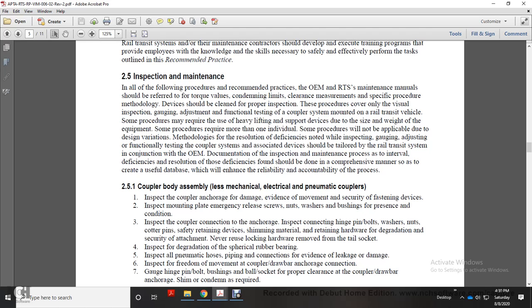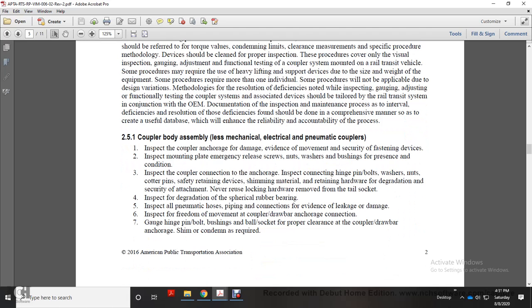Methodology for resolution of deficiencies noted with the inspection, gauging, adjusting, functioning, and testing of the coupler system and associated devices should be tailored by the rail transit system in conjunction with the office equipment, operating equipment, maintenance, documentation, and inspection maintenance process. For the interval deficiency resolution, the deficiencies should be documented in a comprehensive manner as to create a useful database which will enhance reliability and accountability of the process.